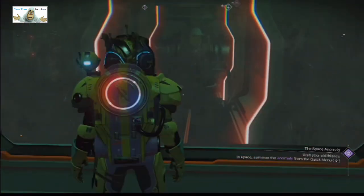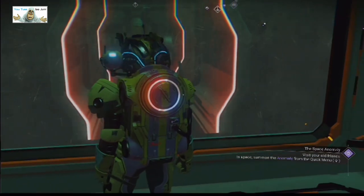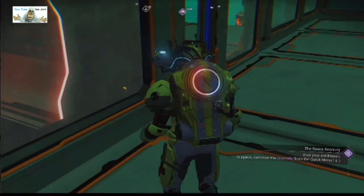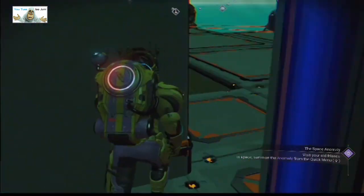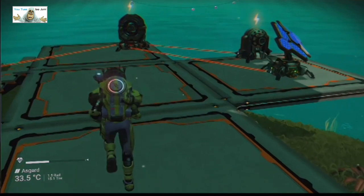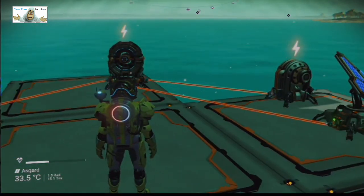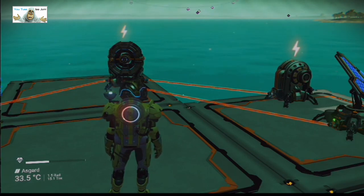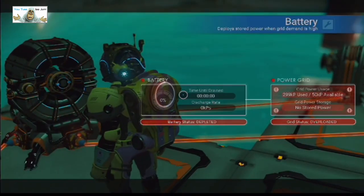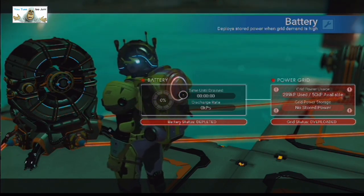What I guess would be a connection if he could. I don't understand why take it out and put glass back in. So here's his power supply, which is not a lot. As you can see, battery's been depleted. No grid connection. Wait, there it is.